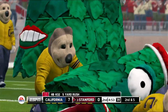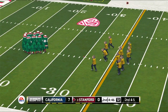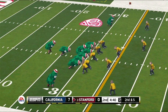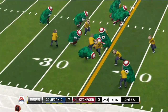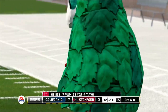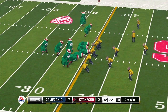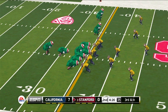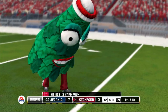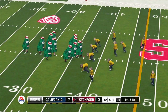The middle for a nice gain. That brings him second and 5. Second down and 5. Ball on the 30-yard line. And they get nice yardage on that run. Gain of 5 on the play. Third down. Tackles him hard at the 37-yard line. First and 10. Ball on the 37.